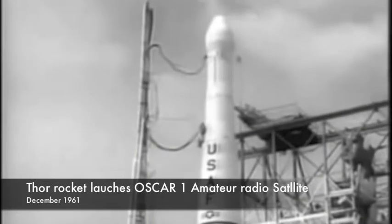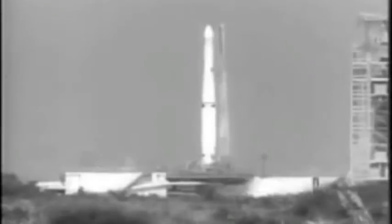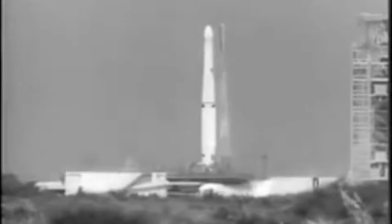The 100th successful firing of the Thor missile, and it will carry into orbit a satellite even more remarkable than the recent Echo.